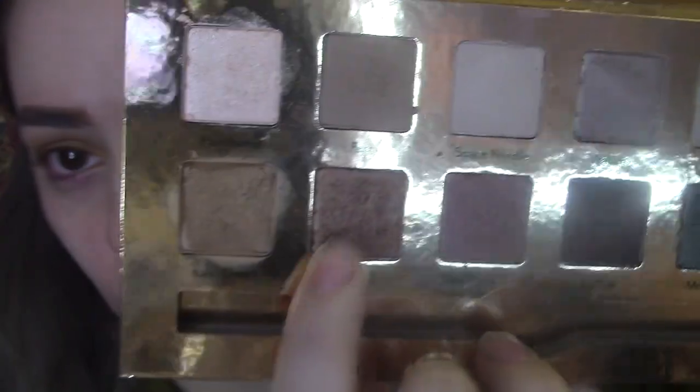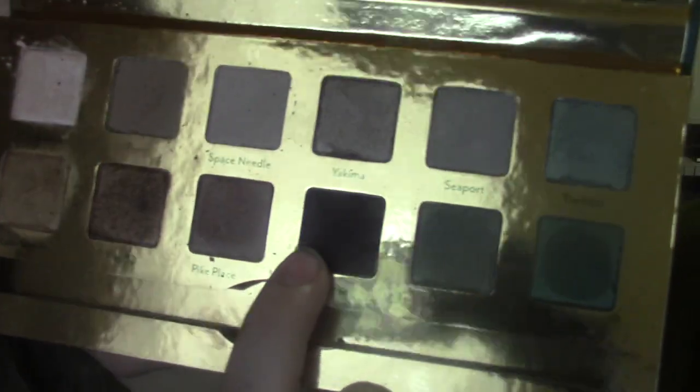I think I'm going to put a bit of the shade called Pier 52, which is next to that one. It's a more coppery toned, glimmery colour. I'm going to try and place a bit of that into the outer third of my eye. Okay, I'm now going to get the really dark shade called Coffee, this one here. And I'm going to put a bit of this into my outer third as well.